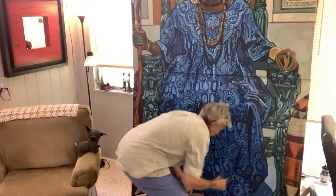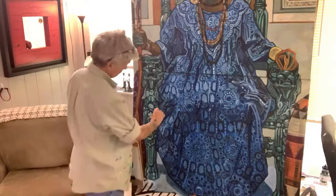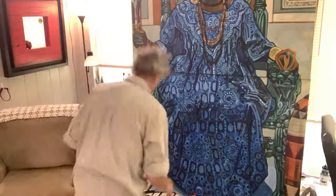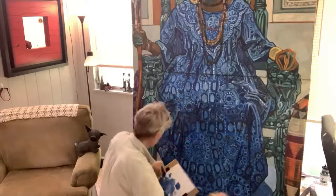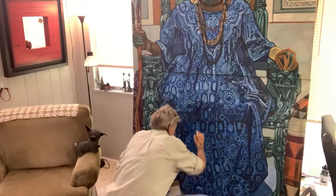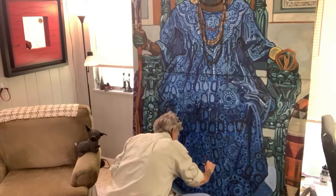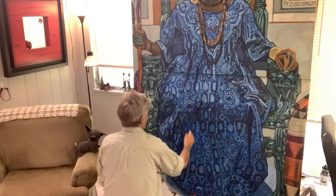Once again, sorry about the big fat butt. Not roller skating, so it's getting larger. What we really need, let me check. What we really need to keep the eye moving and keep the painting flowing. It's like a line that way. So we've got like this circular motion kind of going on over here.